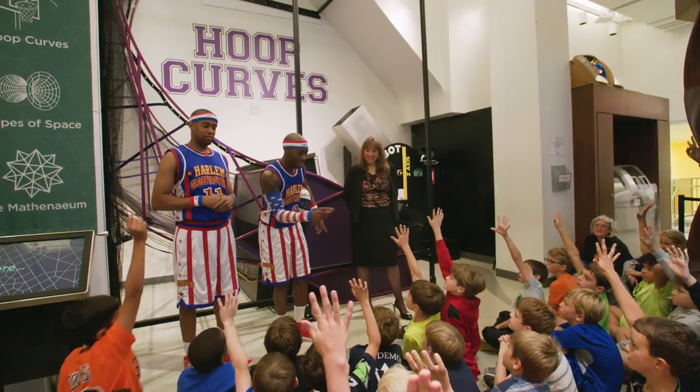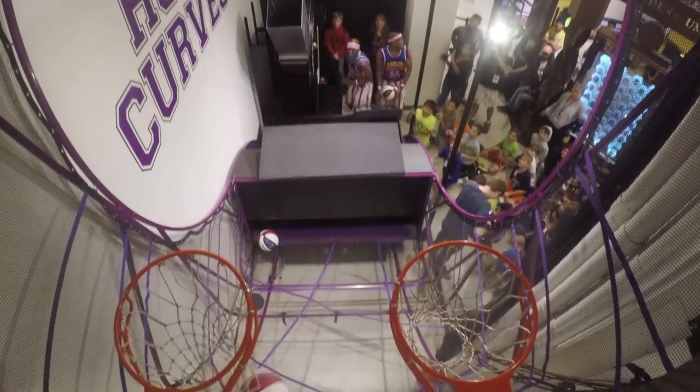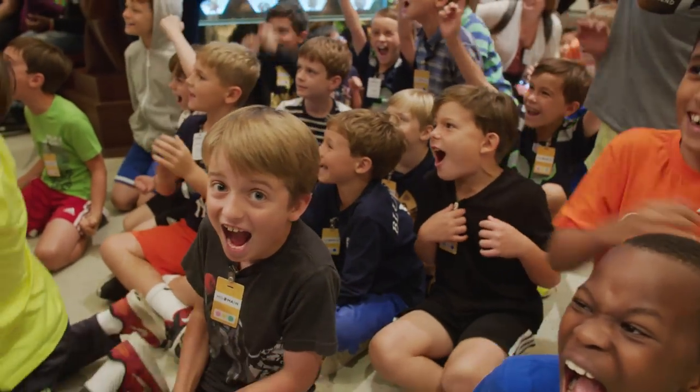We have a new exhibit, Hoop Curves, that talks about how math is in basketball. We had lots of kids here today excited to play with Hoop Curves and see the Harlem Globetrotters play with Hoop Curves too.